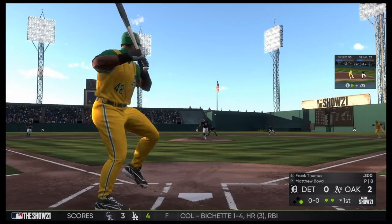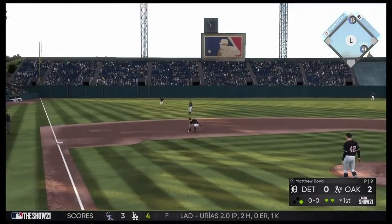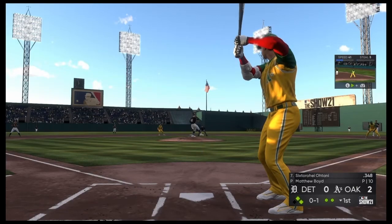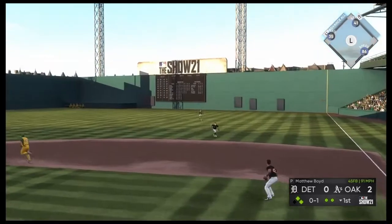Into the box, Frank Thomas. He hits it hard on the ground to the left. A diving effort here as he gets a glove on it. And a good effort here. 0-1, here it comes. Drilled to the right side. And that's through into right.